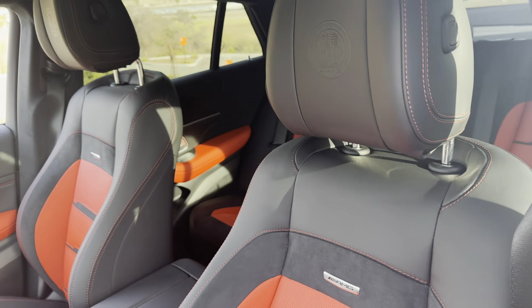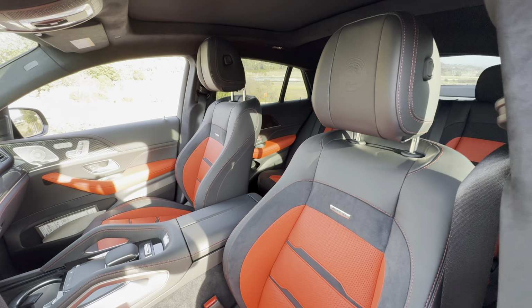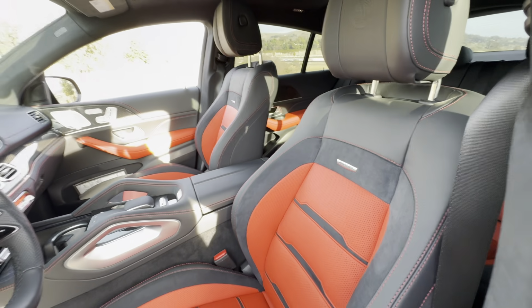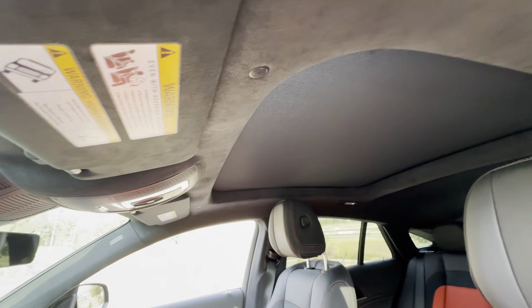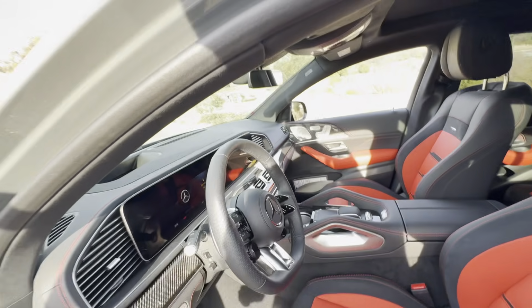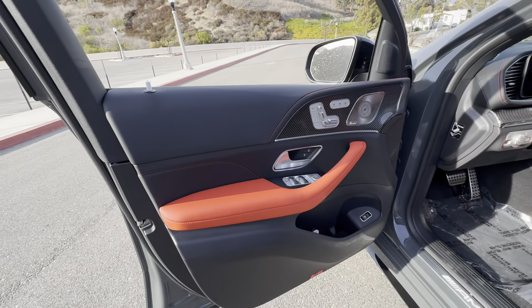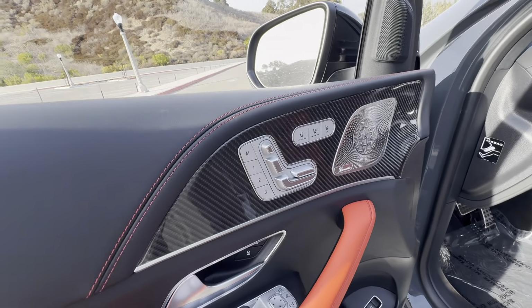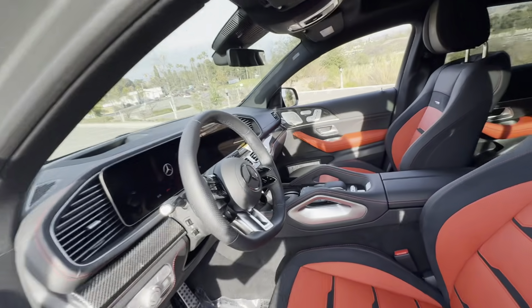Inside we have standard leather seats, actually Napa leather seats. We have a nice Felterbach emblem on the headrest. We have some microfiber inserts here, and the headliner also comes standard with this nice microfiber. You have to pay extra in 53 to get that. On the side we have red armrests, and this particular one has the carbon fiber option. Cooling and heated seats are standard on 63s.